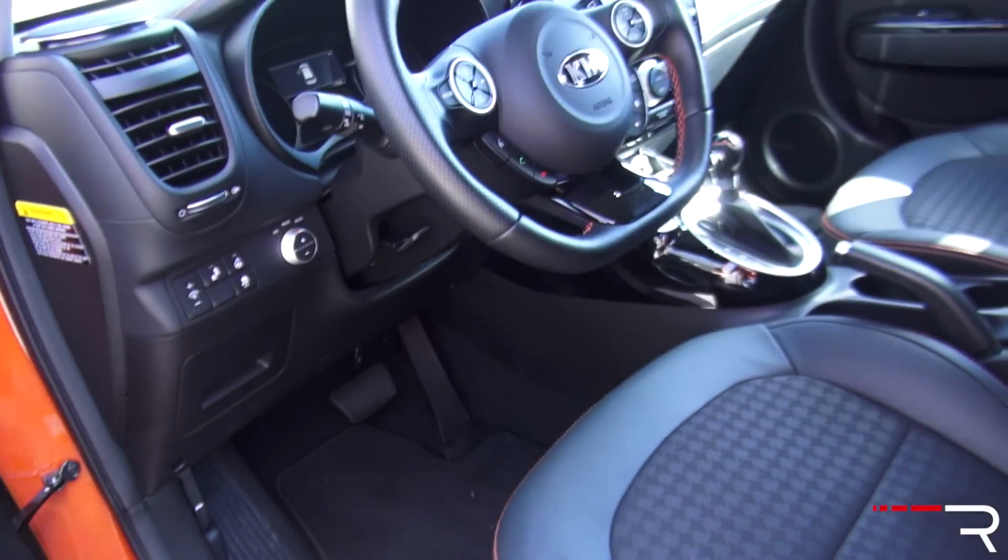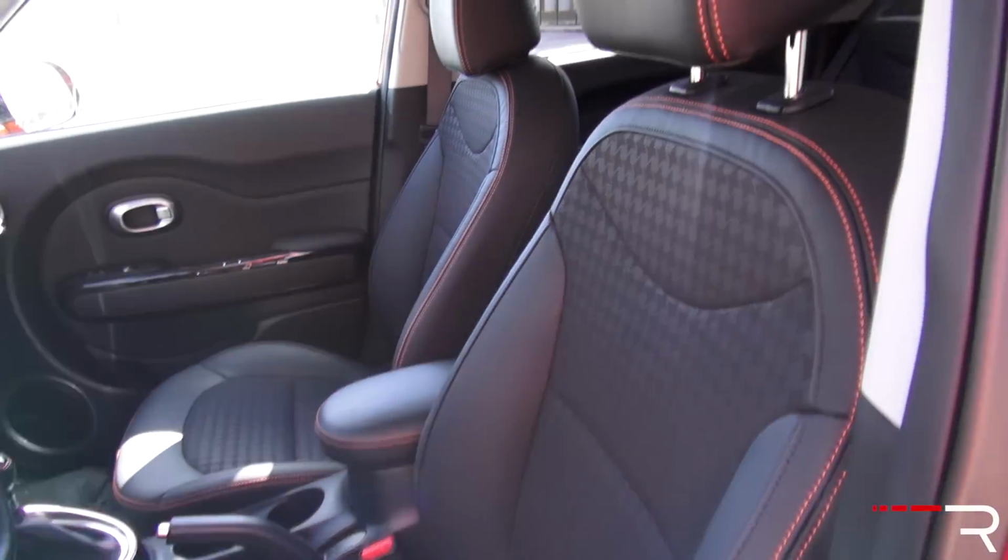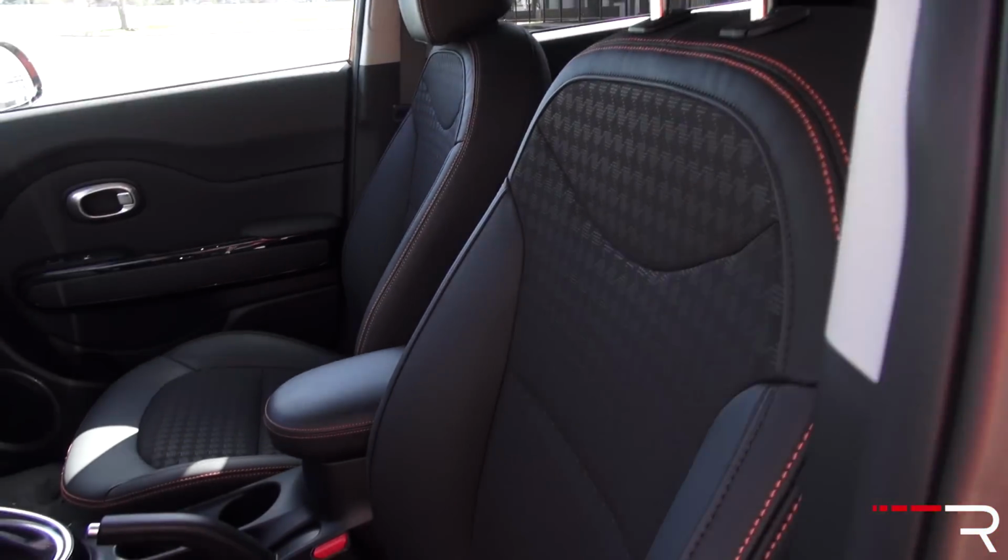Now, looking at the interior of the Soul Turbo, you can see there are a couple of changes that I'm noticing compared to that 2014 model that I showed you a few years ago. First of all, you're going to notice the seats.